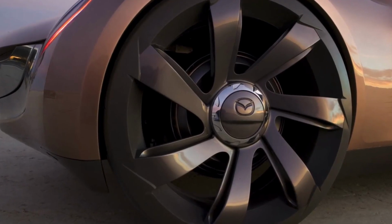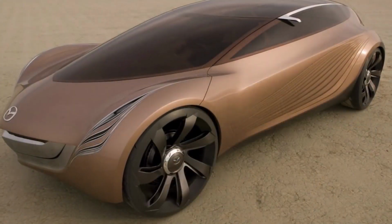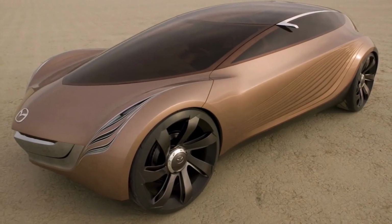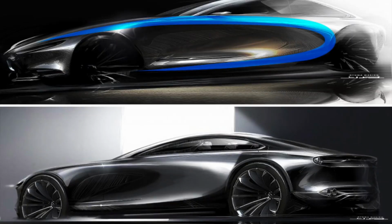And one interesting fact is that one of the big influences to this styling, Franz von Holzhausen, is now the chief designer of Tesla Motors and responsible for the Tesla Model S, the 3 and the X. And it's interesting to see if you can see some design features in the Tesla cars that came from this Nagara philosophy.